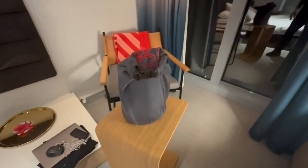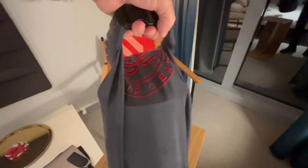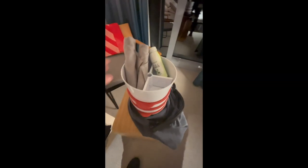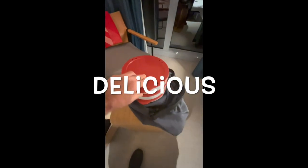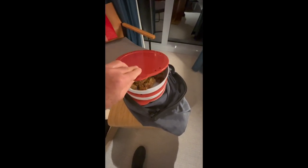I got my ship eats. That's a pretty cool container. You open up the bag and I got several bowls, and apparently this is the margarita. Oh, and the steak, New York strip.